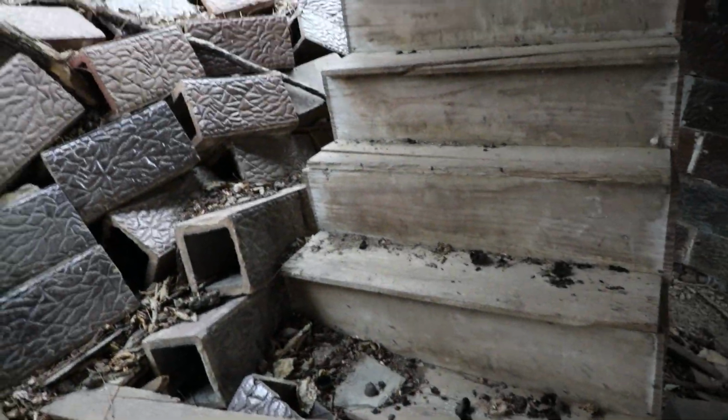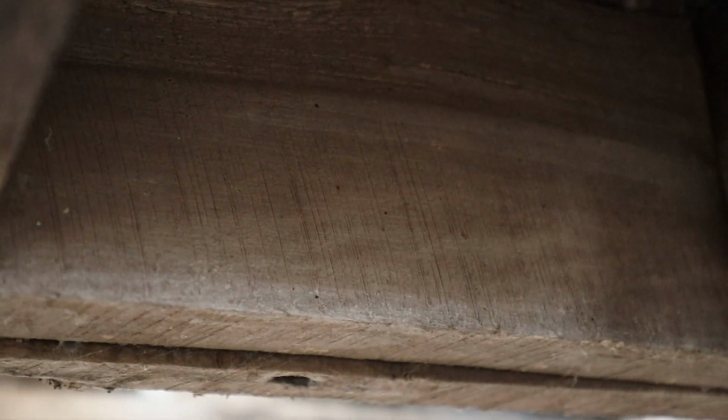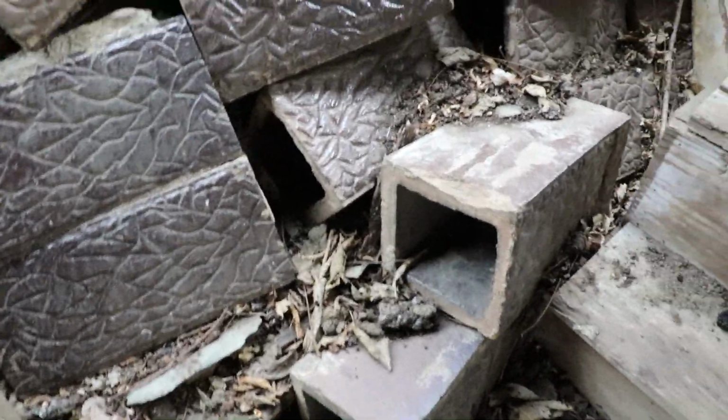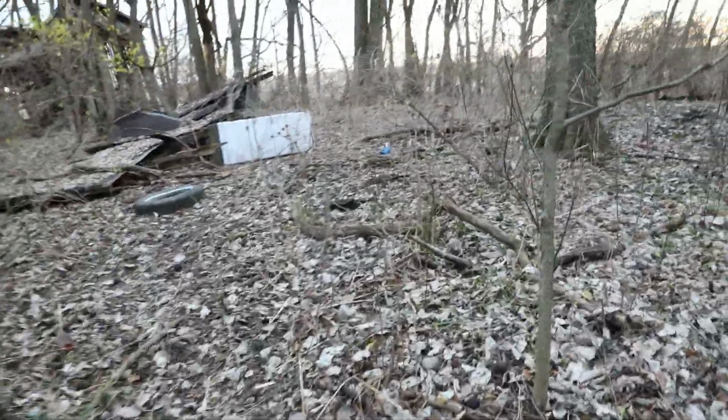All machine sawn wood in here by a circular saw, most likely. You can kind of see the circular kerf marks there. But we'll go back to the barn here. And I did see at least one hand-hewn log, which is incredible, because I love to find hand-hewn logs.